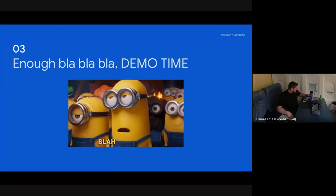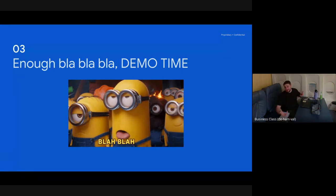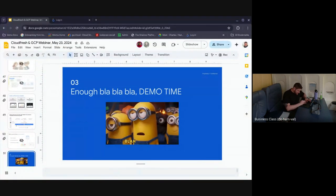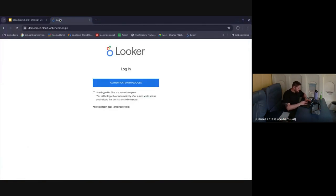Enough blah blah blah. I don't like the little speech part. I would be happy to show you how Looker looks. So we have 10 minutes for that. We'll do it. So let me show you how Looker looks in daily life.